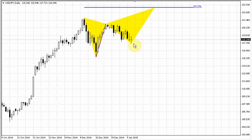That's why today we have decided to pay attention to the Japanese yen. So let's see what we will get today.